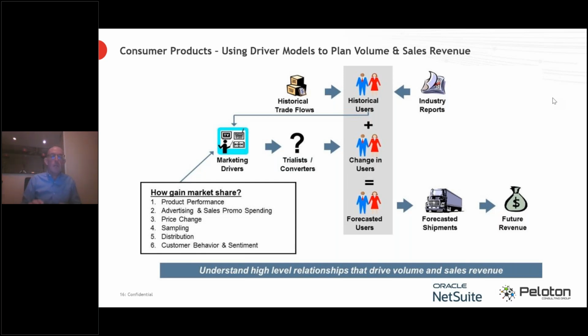Before I drill into the example, I want to step back a bit and say, at its most simplistic level, a driver model is an algorithm, an equation of sorts where you say, I have a certain number of elements, drivers, where I want to use assumptions about those drivers, and it can be multiple drivers and layered drivers, to predict a financial outcome. One of the simplest ones might be, I'm planning travel expenses. So I say, how many trips am I taking? What's an average airfare? What's a hotel cost? And so forth, to build up my expected travel expense over time.